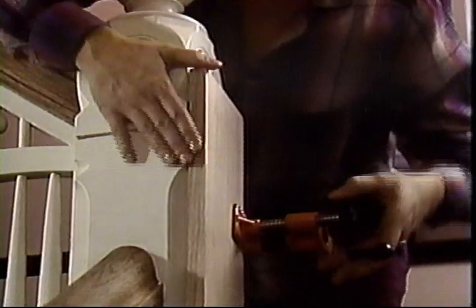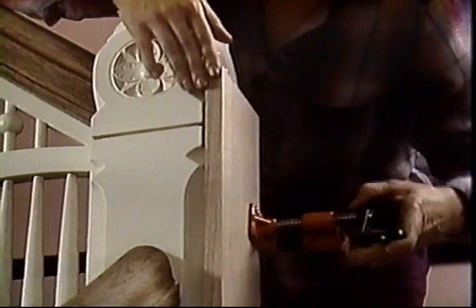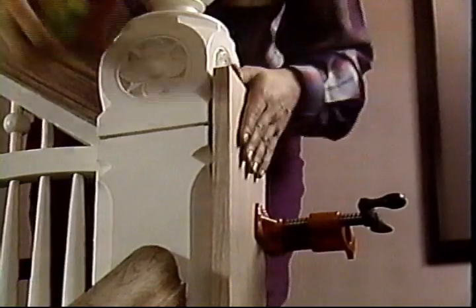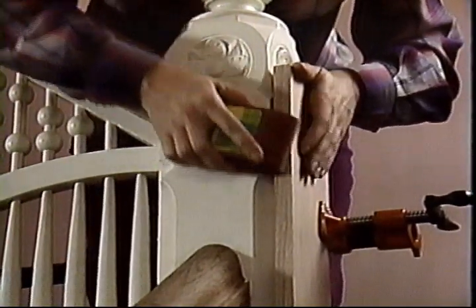Now we want to remove some paint drips from this baluster post. If you clamp a piece of straight wood flush with the corner, you'll prevent rocking the sanding block, and you'll get a nice sharp corner as a result.